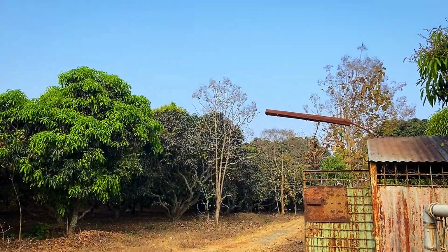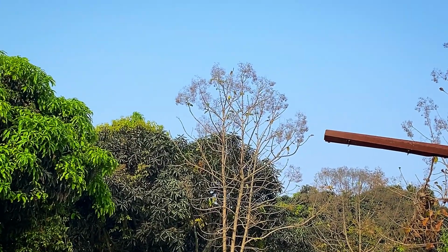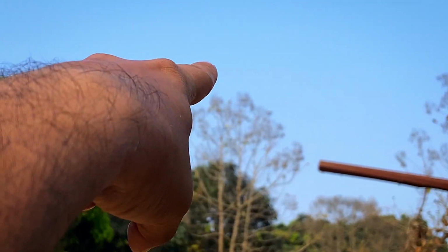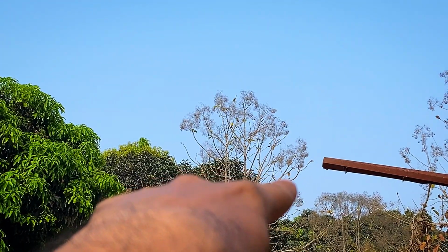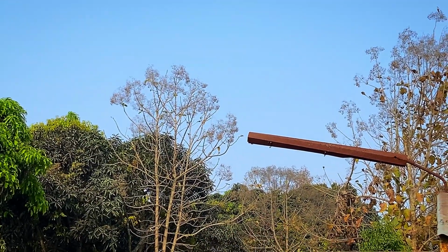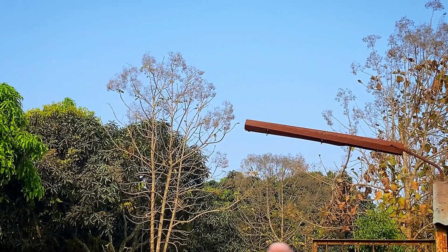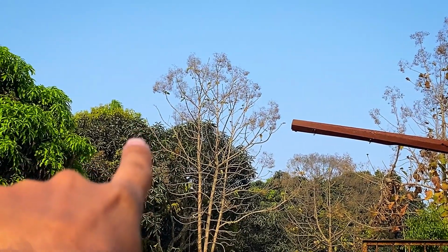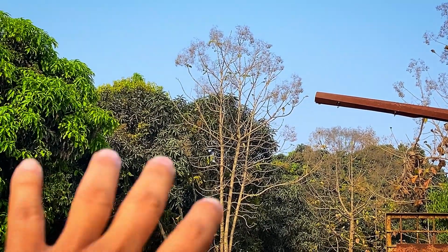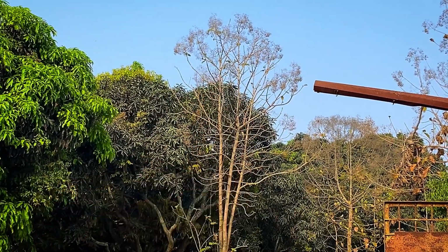So guys, I'm lucky to see a lot of golden oriole in the same tree at a time. 1, 2, 3, 4. Behind that tree also, there are few, 4 or 5. Oh, so beautiful. You can see so many golden oriole. 8 or 9 male and 1 female I could see.